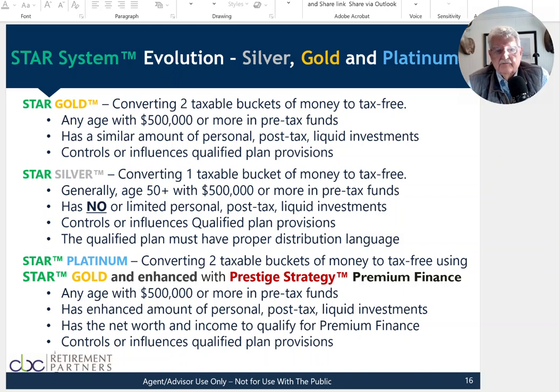Then we have the STAR Silver program, where we're turning one bucket to tax-free. They generally are age 50 and over and have $500,000 in pre-tax funds, and they have no or limited personal post-tax liquid assets to also bring into the strategy. But they also need to control or influence a qualified plan, and the qualified plan must have certain distribution language, which we put into the plan documents. And then for the big boy, the STAR Platinum, we're converting two taxable buckets to tax-free using the STAR Gold, and we're going to enhance that program with what we call our Prestige strategy, which is a premium finance strategy.